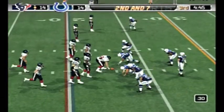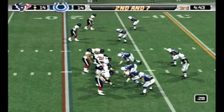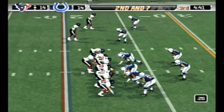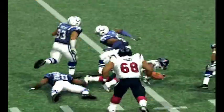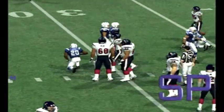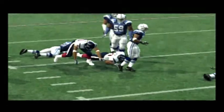Second and 7 coming up here. Only one man in the backfield. Still running. Stiff arm keeps him at bay. This is tough running here. Let's watch him as he gets through right here, and he breaks a tackle and keeps moving forward. I tell you, this guy's hard to bring down.